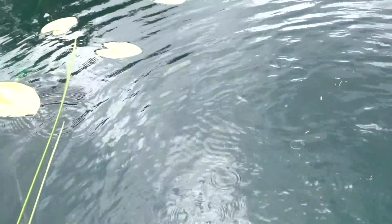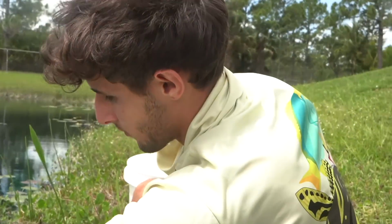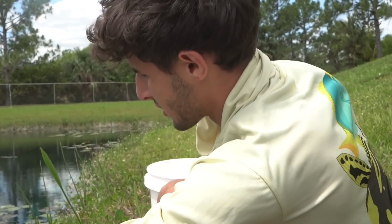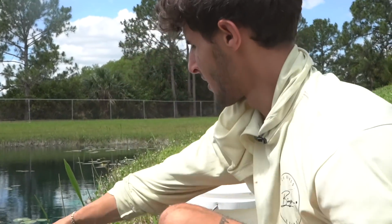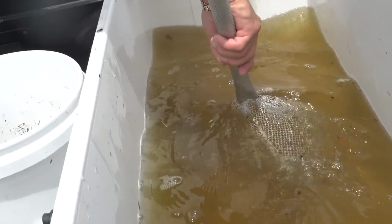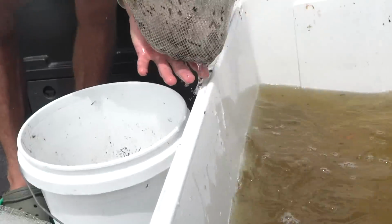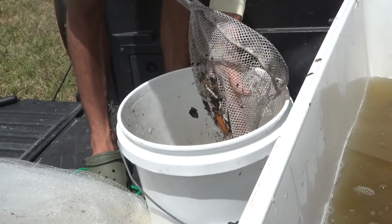Look at them. You probably have like bluegill and stuff trying to eat them, but there's so much structure in this pond and vegetation that all these little mosquito fish and mollies will be able to go up in there and kind of have their own little ecosystem. Look at, there's a bunch right there already. Bro, that's crazy.